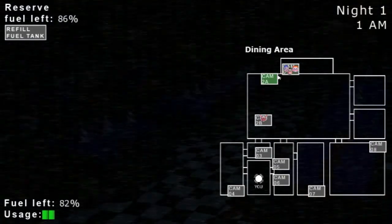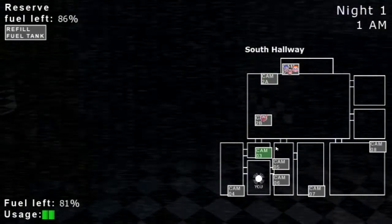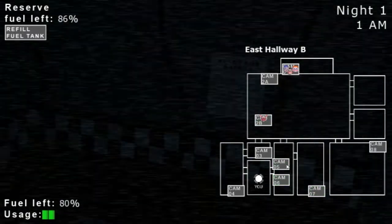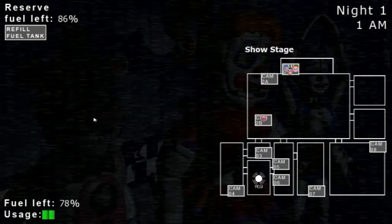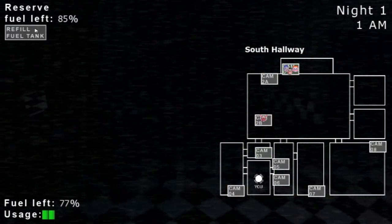I would like to direct you to the top right of the display, where the time and how long you've been working for us is shown. Do not ask why it says how long you've been working for us. And finally, the fueling system. You can use this to refuel your power system if you feel like you're running low. But remember, there's only a limited amount of fuel available, so use it wisely. Please proceed to close the camera system.